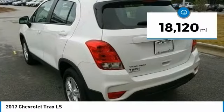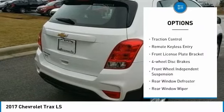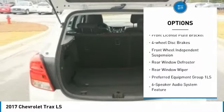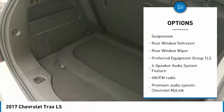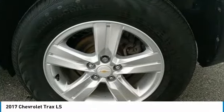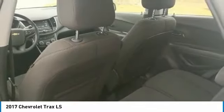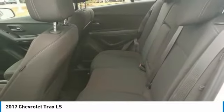Here are some of this vehicle's great options: electronic stability control, alloy wheels, brake assist, traction control, remote keyless entry, front license plate bracket, four-wheel disc brakes, front wheel independent suspension, rear window defroster, rear window wiper. This isn't just a vehicle, it's an experience. So stop in for a test drive today.